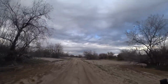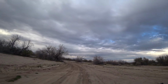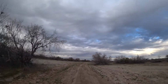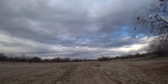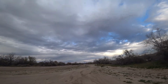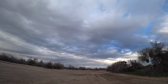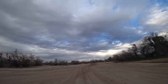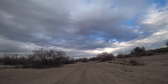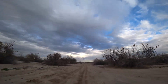You can definitely say that the extra weight on my back is definitely not helping with keeping the bike up. This is all like really soft beach sand or dune sand. It was my sincerest intent to get some off-bike footage, but with the difficulty of getting on and off the bike with this pack, that's probably not going to happen.